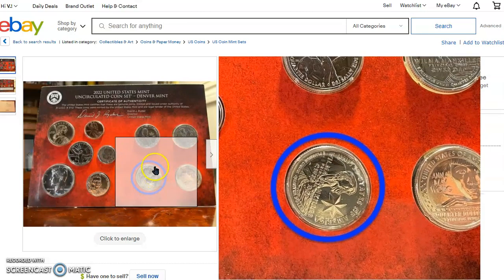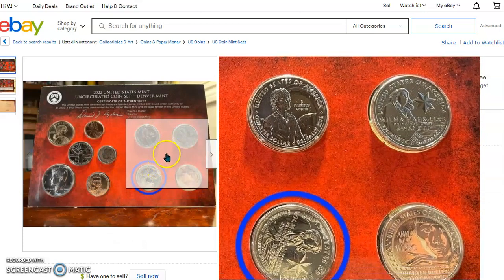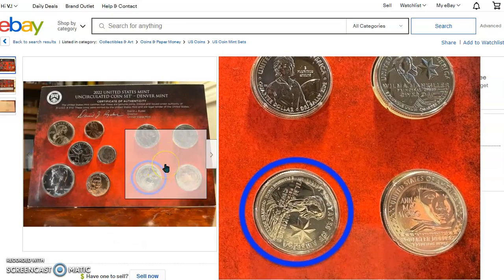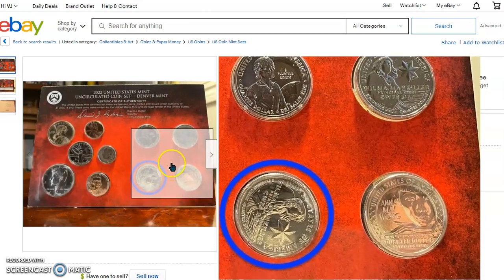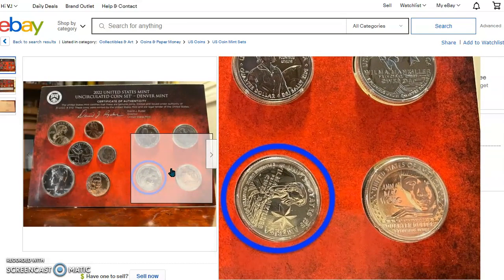I mean, look at this. The United States Mint has a packaging error, right? Look at that. Wilma Mankiller quarter, there's two of them. And the odd thing about this, that should be the Nina Otero Warren quarter, but it isn't. And on top of that, unlike all the other coins in this packaging, it's rotated. Isn't that wild? The wrong coin and the rotation's off.